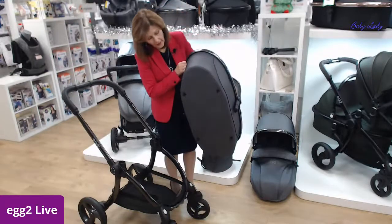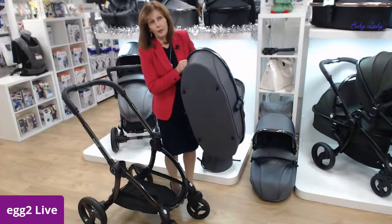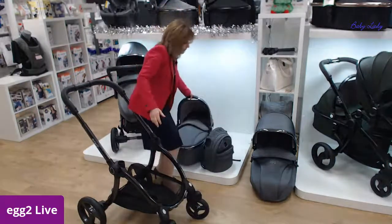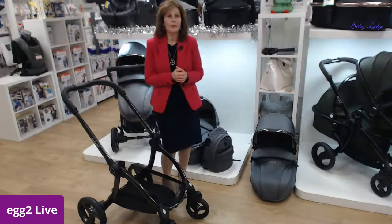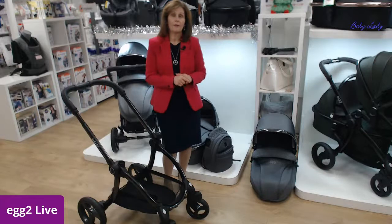And it has little feet on the bottom, if you can see those. These feet are ideal because this Carrycot can be used for occasional overnight sleeping, not permanently, but occasionally. So if you are going to grandparents, or if you're going away somewhere, then you would be able to use that for overnight sleeping.